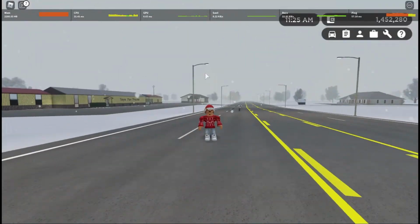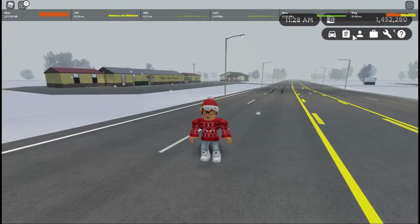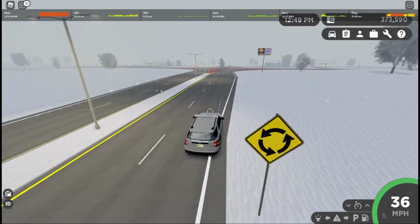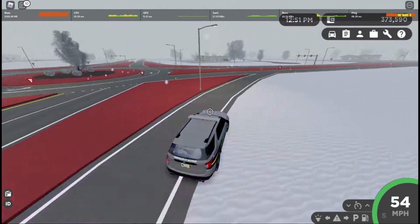With that said, I hope you guys enjoyed all of the cars. Now we're gonna check out the updated features around the map. So now it's time to look at everything else that has been added to the map except for the cars.